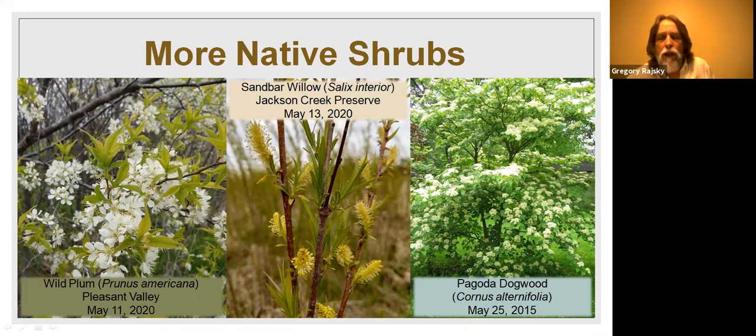If a site like this doesn't get fire frequently enough, it will start to get aggressive. And it's one that I'm looking to control with fire at our Jackson Creek Preserve.